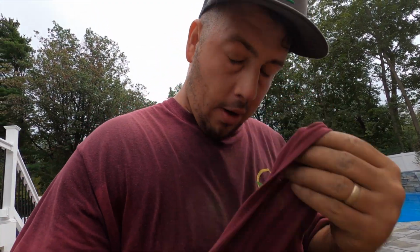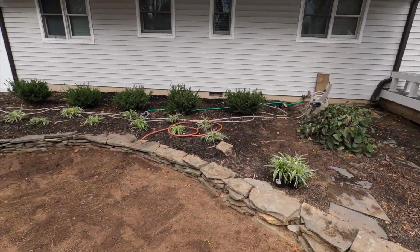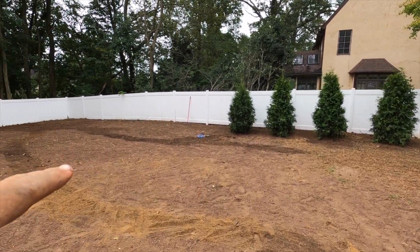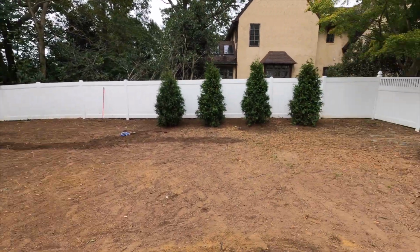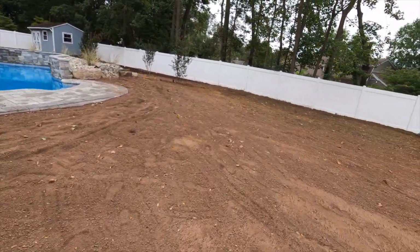All right, this is day 4. We are moving and grooving. So we got this whole bed planted. We got the green giant arborvitaes planted. We got our makeshift irrigation installed, just to help. We got everything pretty much great as a rough grade. Once we get the sod in, I'll start doing some fine tuning. Come on over here.